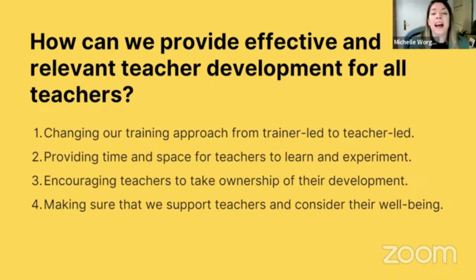Secondly, teachers need time to develop. So this does mean carving out some time in their schedule for this purpose, but also avoiding making it compulsory. We think that teachers should be able to decide when and how they will engage in their continuous professional development.